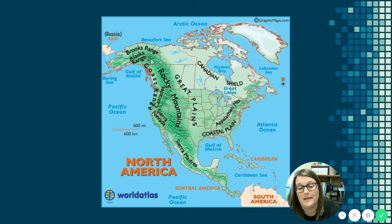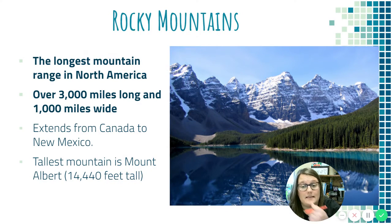This is going to run from Canada down through New Mexico. Okay, it is again our largest mountain range in North America. It runs over 3,000 miles long, and it is over 1,000 miles wide. Extends from Canada to New Mexico, and the tallest mountain in this mountain range is Mount Albert, which stands at over 14,000 feet tall.